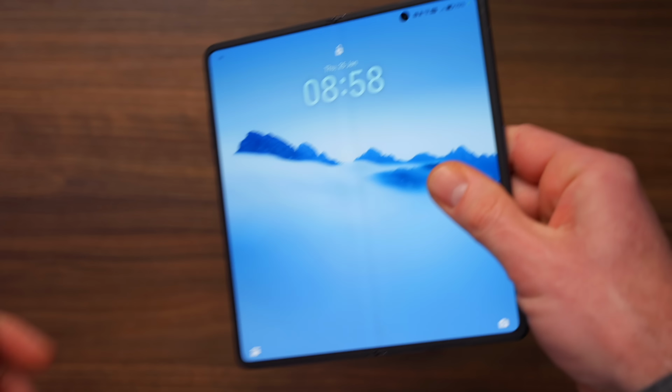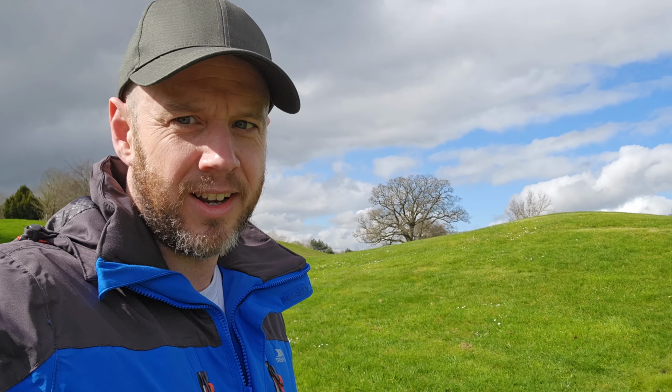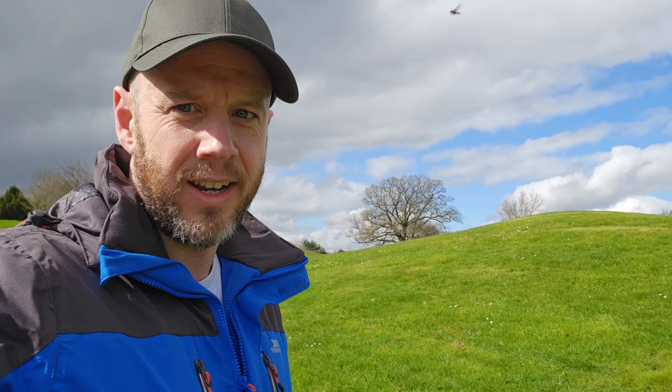Now, Rob is definitely a power user. That's Windows XP I've just walked into... that must be a sign. I've literally just walked into the Windows XP wallpaper.